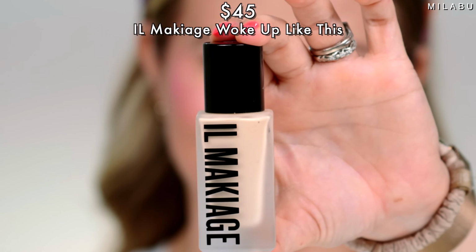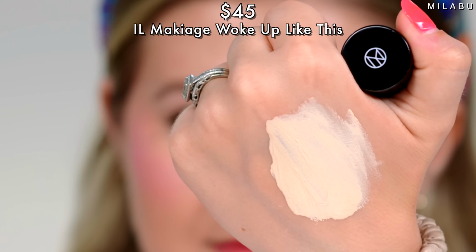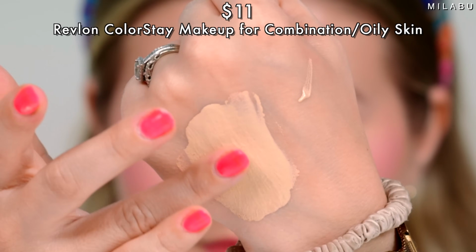Next viral makeup you should skip, but try this instead. The Il Makiage Woke Up Like This foundation. It still does not look good on me. I've tried it so many times since I filmed the past video. What was it, like a month or 2 months ago? I still don't like it on my skin, but I think this, the new Revlon ColorStay, the longwear makeup for combination oily skin, the reformulated version is almost identical and even better in my opinion.